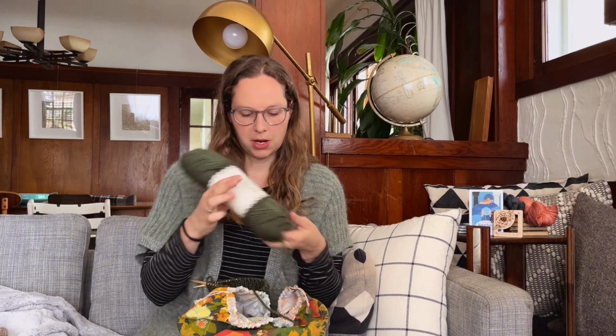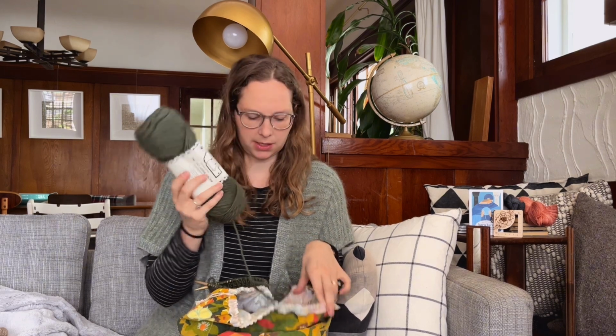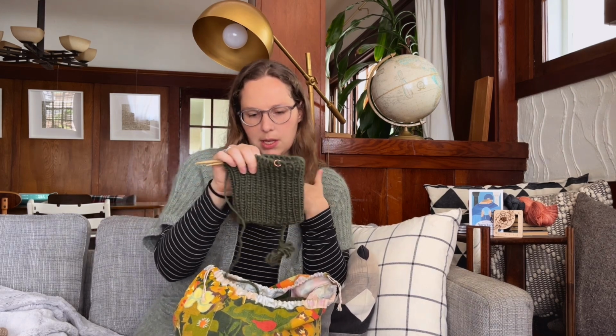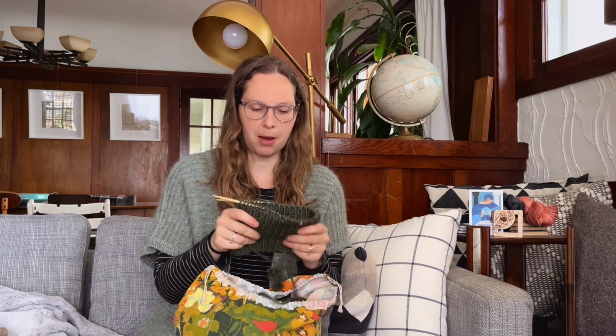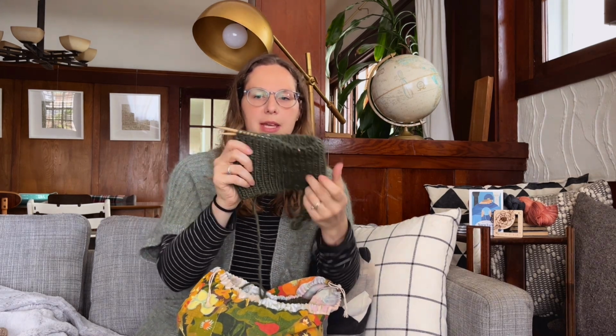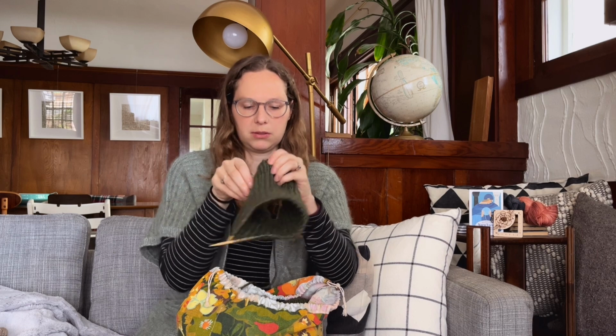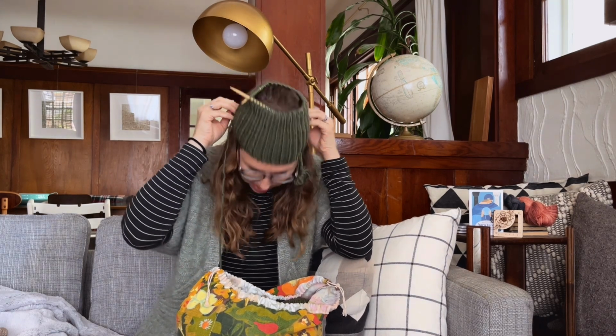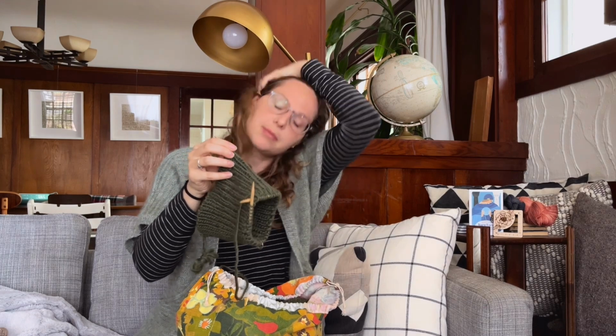and Old Sage. And I have 2 balls of this. I'm thinking I might be able to get it done in one ball, but I might need a little bit of a second ball just at the top. And I'm just working from the bottom up, doing ribbing. I'm hoping that it should... do a little test. Yeah, it does fully go over my head. So this is presumably going to be for me.